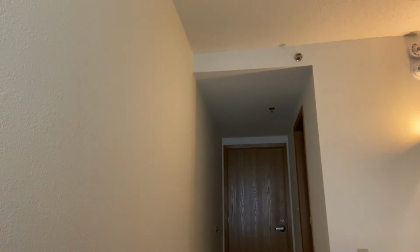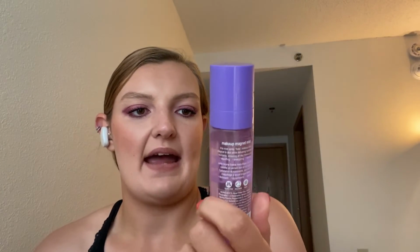And I had some setting mists. I have my Pixi Milky Mist. I was like halfway through that. I decided to not bring it this summer because I had a mini goal to use up this Makeup Magnet Mist this summer, to like just completely use it up and go home without it. We'll see how that goes. I haven't been using it a ton so far. I keep forgetting, but I do really like the Pixi Milky Mist.